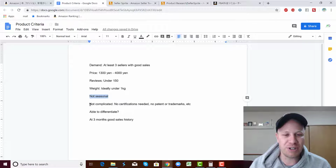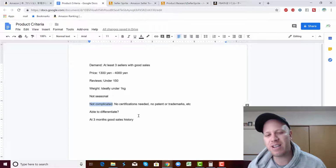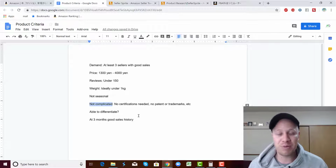Next, something not complicated. When you start getting into big electronics and things like that, you're going to need certifications. Some products, like Bluetooth products, you're going to need to get special certs for. That means more money, more time and more stress, so stay away from that kind of stuff, maybe for your first product anyway.